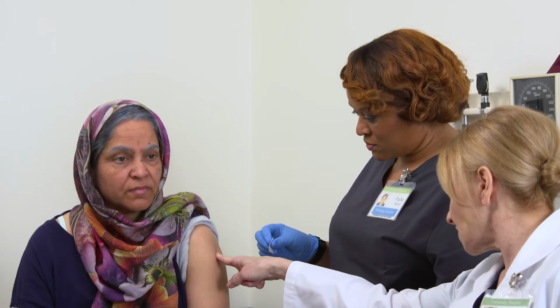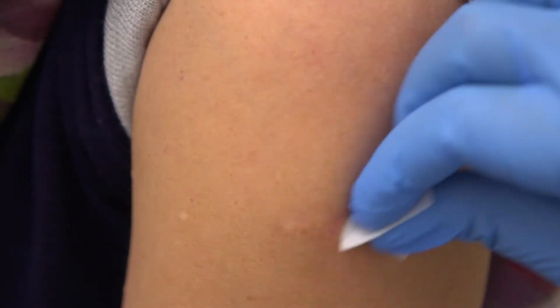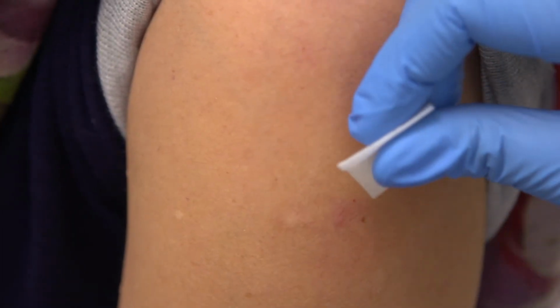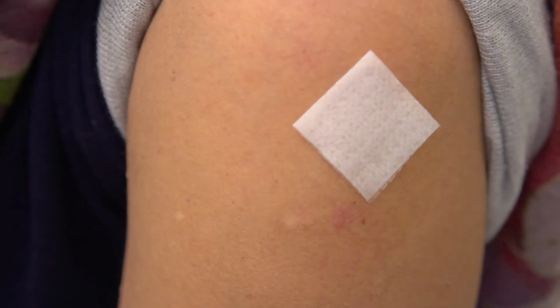Okay, you may move to prepping the site. Start at the center of the injection site and move outward with firm circular motions. Good. Leave the alcohol pad on the arm with the tip pointing toward the center of the area you just prepped. That will help you mark the injection site.